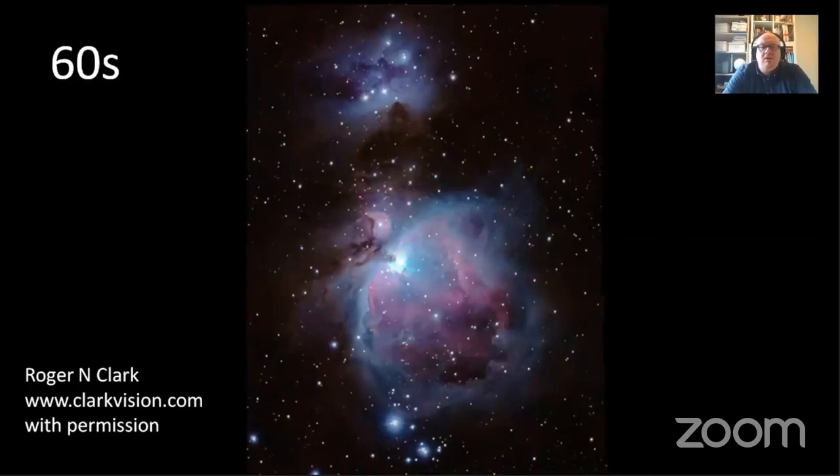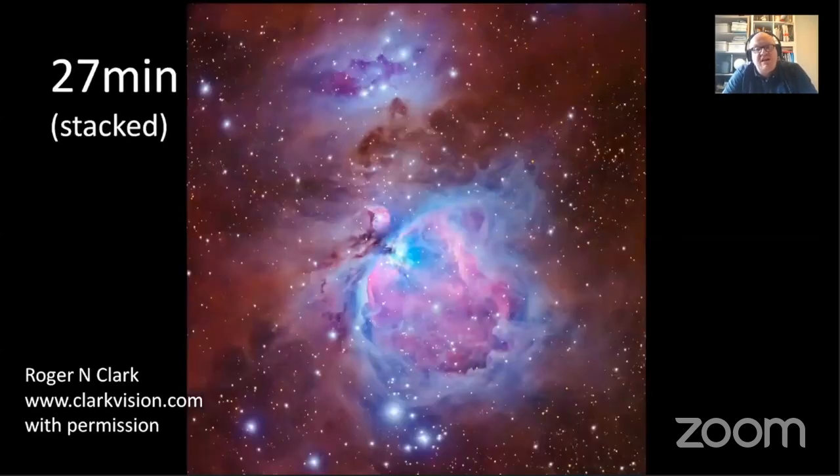And then the advantage of digital images is you can stack these. And again, what Roger's done here is to stack 27 of these 60 second exposures, and the image he gets is pretty spectacular. You can see now all this dust and gas nebulosity around the central nebula itself.